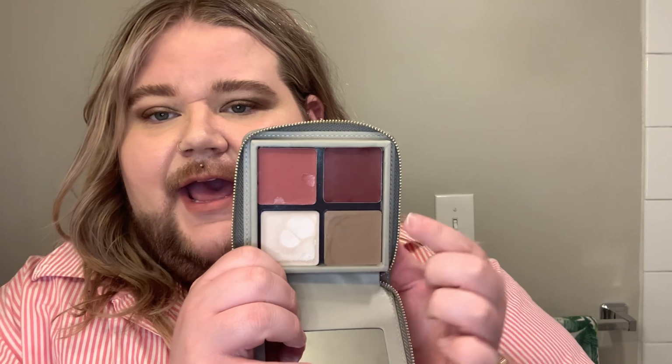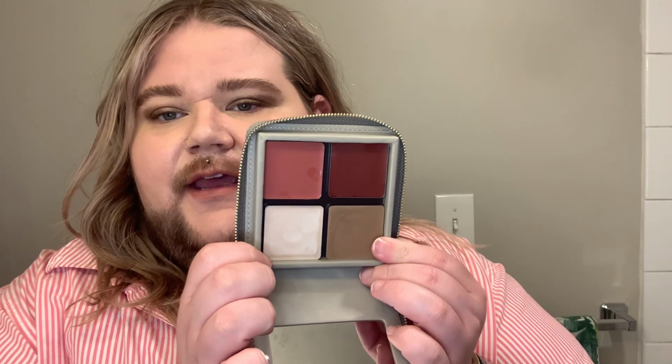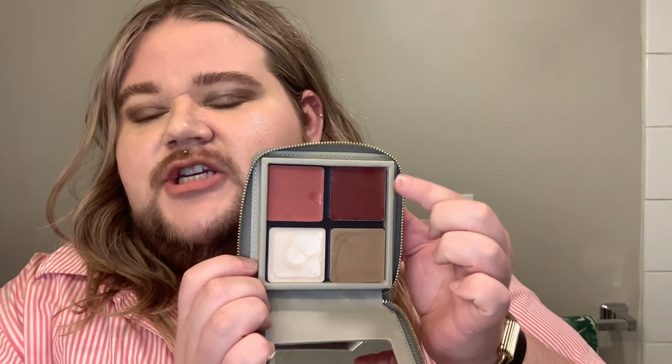And again, I have not opened these. I'm putting everything in the palette with you guys. So I'm gonna assemble my palette and then we'll chat about it. In the paper packs, there's also a little cardboard with the Salt logo, the Salt name, just to protect the cream products. So this is my palette. I have the contour shade, the highlight in the shade Pearl, the shade Spice, and the shade Rose.